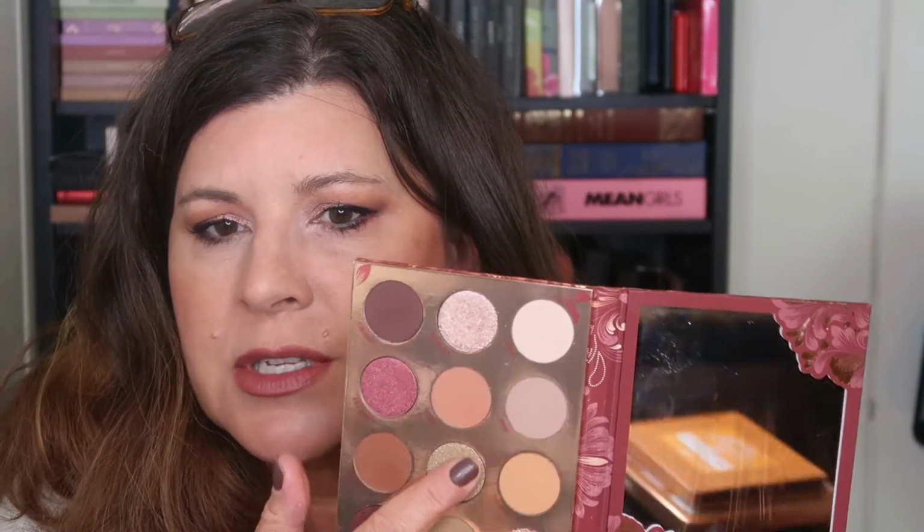I will absolutely use this palette. This is actually a nice fall palette, late fall, early winter maybe. This shade right here looks like it almost has a green undertone to it, and then this one right here, both of those are kind of like a khaki color. One of them's a matte, one of them's a little bit more of a gold. I think they did a good job curating this palette. Who knew that I could still find a Colourpop palette that I would want and enjoy and love? I'm very happy to have this.